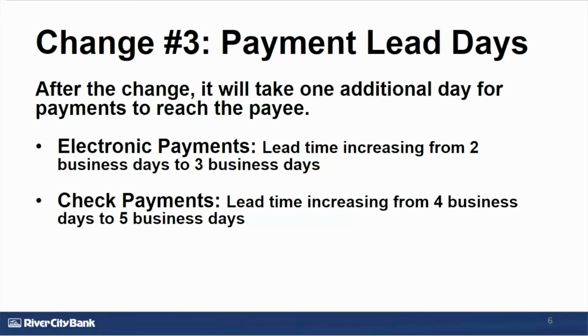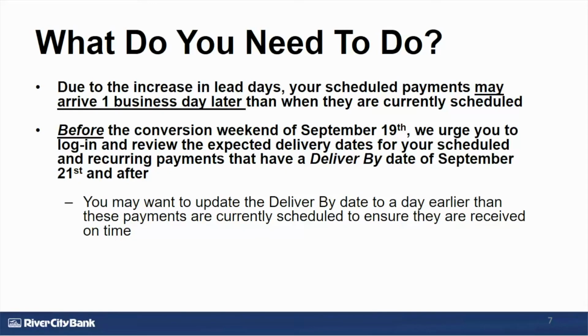A key impact of this conversion is that the lead days required for both electronic and check bill pay payments will be increasing by 1 business day. It is very important that you take this into account when scheduling your payments. Including the send on date, electronic payments will now take 3 days to be received by the payee. Including the send on date, check payments will now take 5 days to be received by the payee. This is also subject to U.S. Postal Service delivery times.